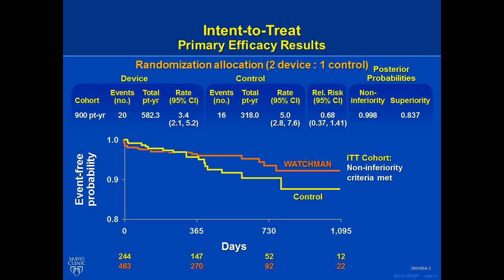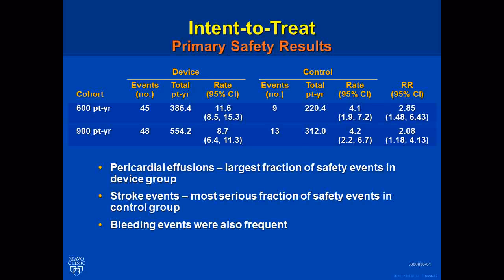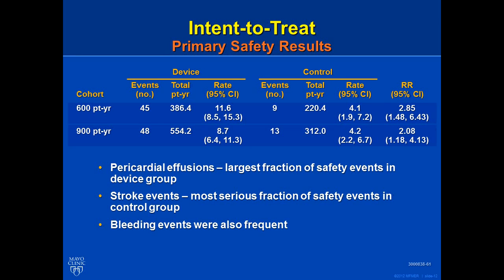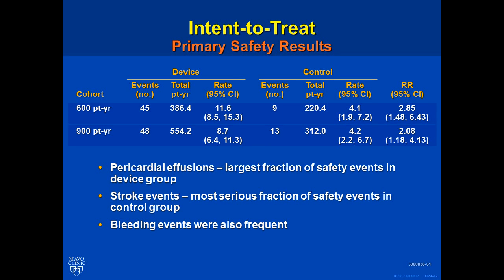And then you have safety. Now, this is an interesting piece of information. You remember efficacy included both safety and efficacy endpoints. You have seen the primary safety results. We can see at 600 patient years and at 900 patient years.